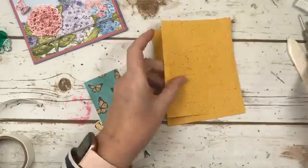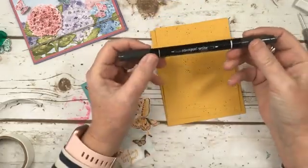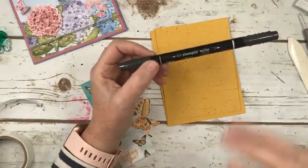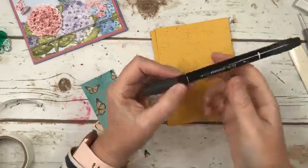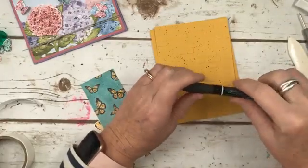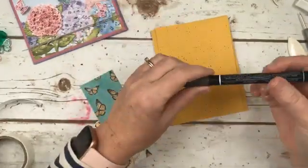And to get these little flicks, what you do is you take your Stampin' Write marker, and it doesn't work as well with the blends. These are the regular Stampin' Write markers. Thanks, Lynn. They really are pretty.